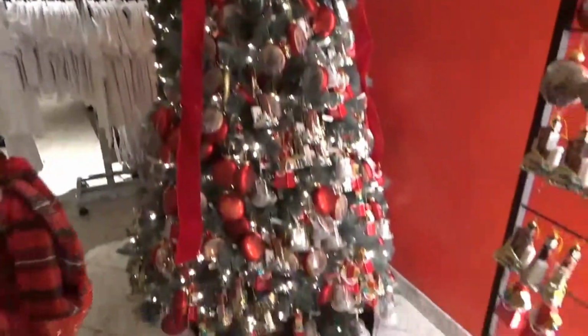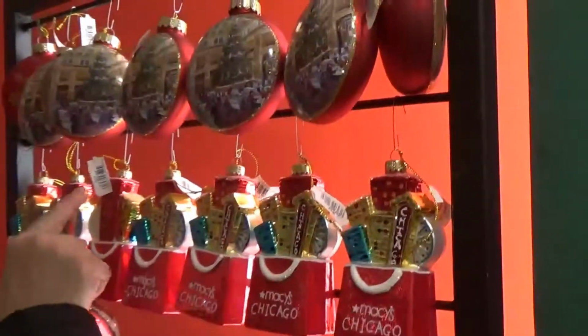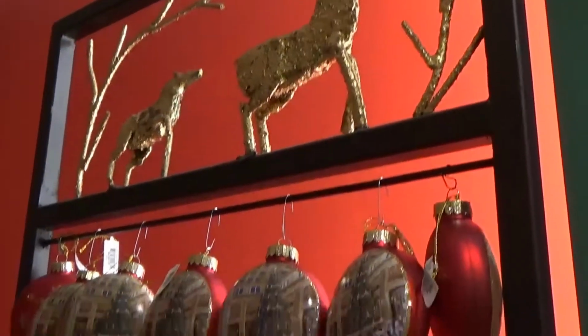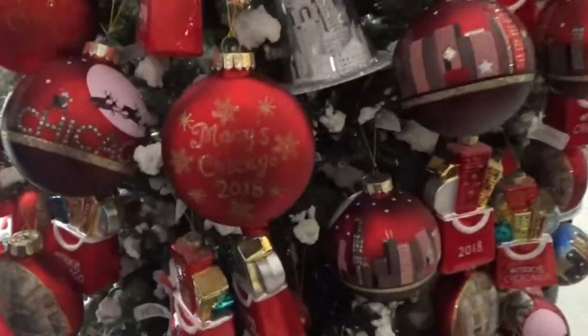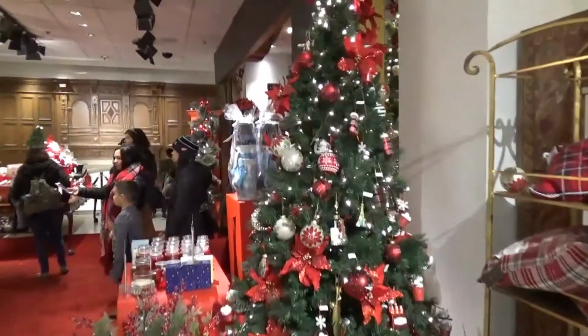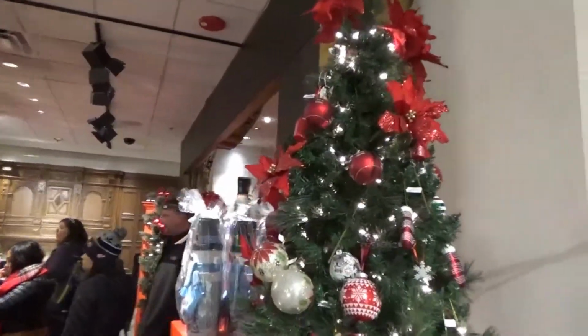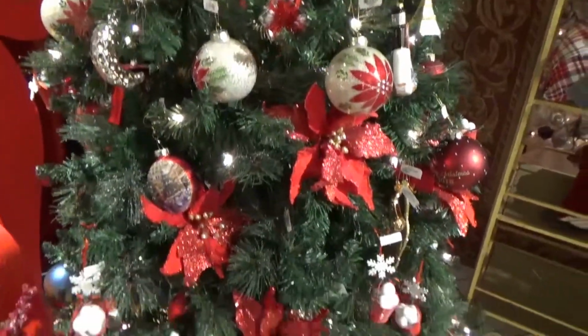You'll see several Christmas trees along this walkway. You can get your Macy's ornaments. $18. Thank you for checking. Every tree is decorated differently. They have a big variety of ornaments that you can buy here.